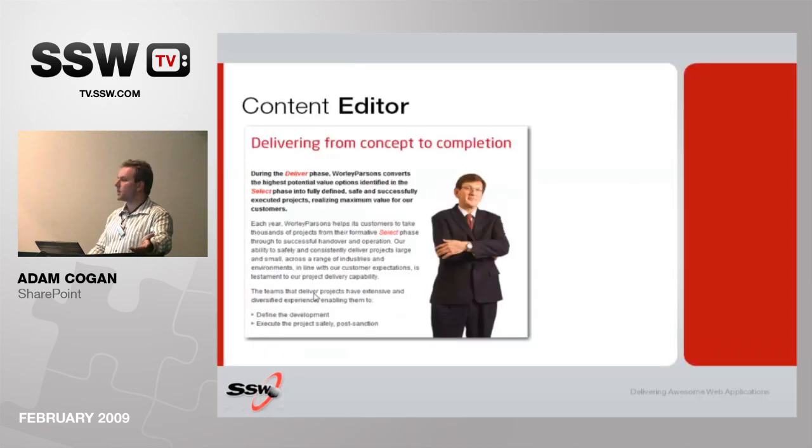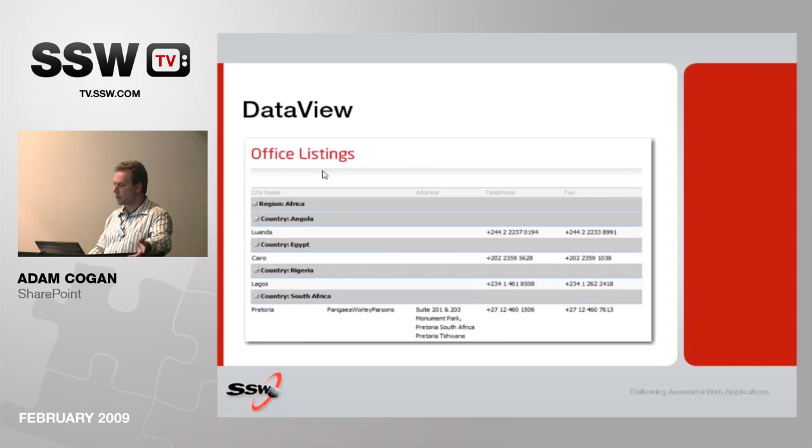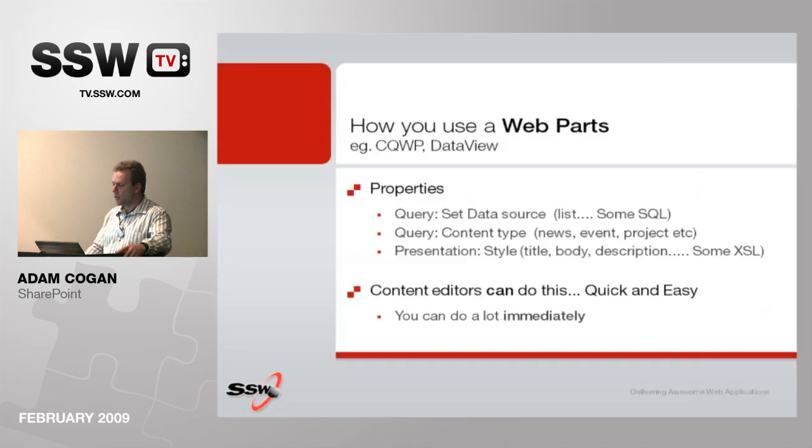So this thing is the content editor. It's a pretty simple control to use. This thing is when you use the content query web part. See there's no columns, so the data view is not appropriate. There's no page numbering, paging. This is the data view. Okay, they're the controls we used in those positions. So let's just talk about how these web parts work. And they don't work exactly as you might expect, but you get a lot for free.